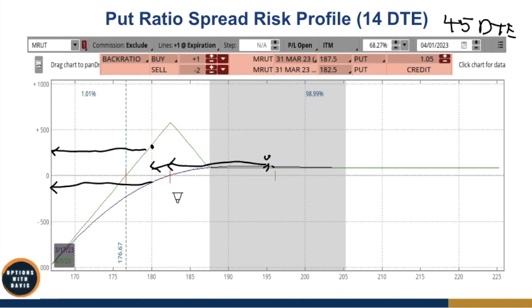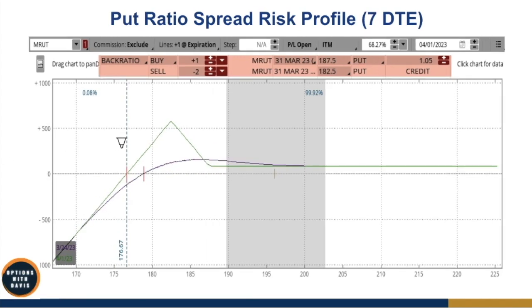If you want to put on this put ratio spread, you need to bring it all the way to expiration. You can see this is when there are 7 days to expiration. As you can see, there are 7 days left. You put it on for almost 40 days and it's still nowhere near the max profit. You can see the max profit down here, even if Mr. Market goes down here, you're still not making much, right?